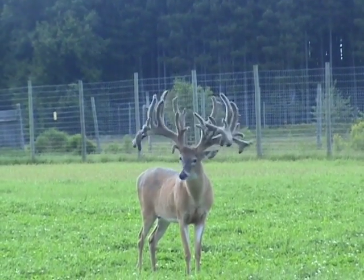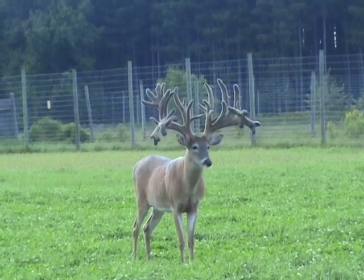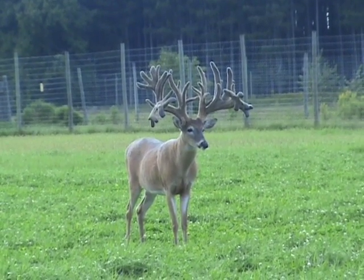Last year, Big Show was 3 years old and ended up scoring an amazing 372. He's a big, wide-framed, long-beam, drop-tine monster with lots of character and extra non-typical antler growth.